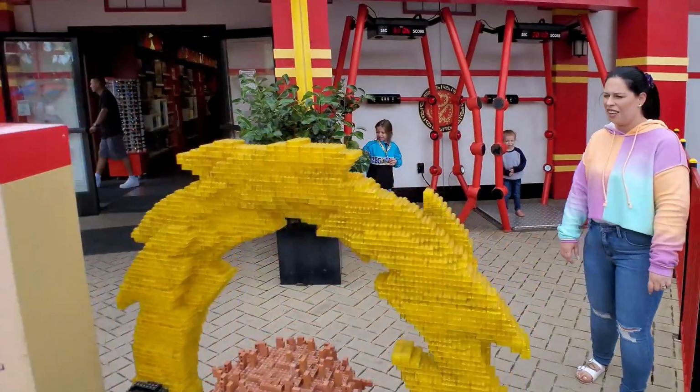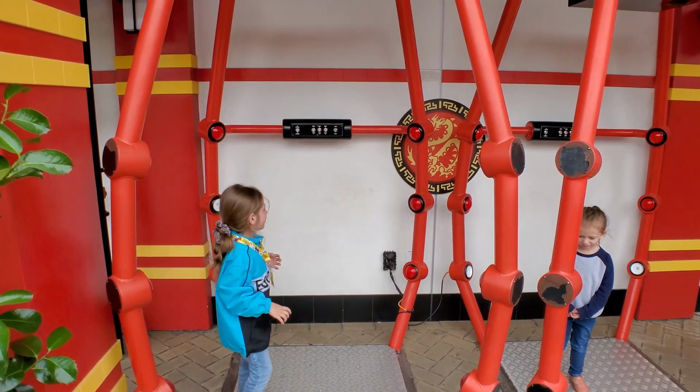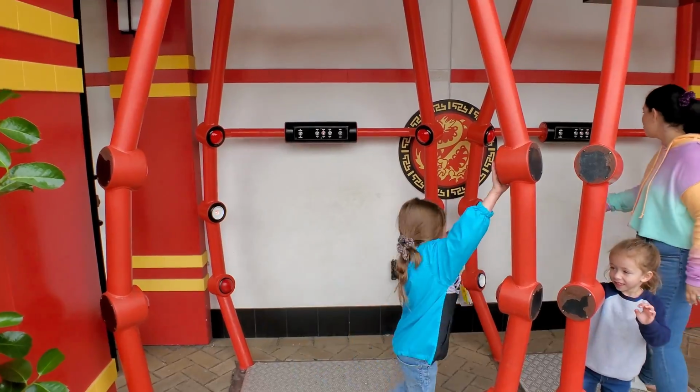And the lightning tests your speed with how fast you can hit the lights. How fast can you hit the buttons, Wrigley? Go, go, go, go. 1, 2, 3.